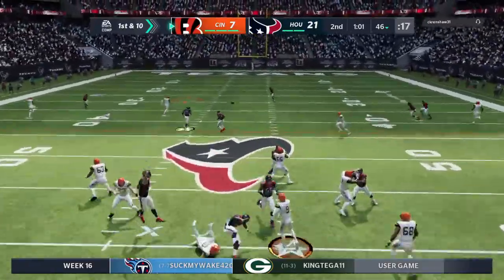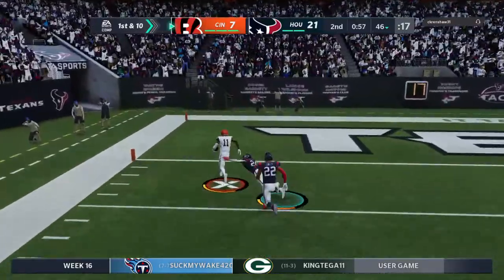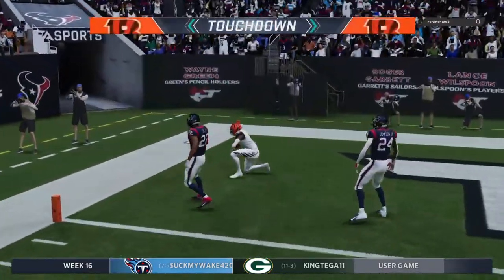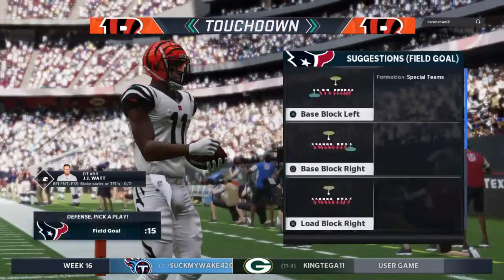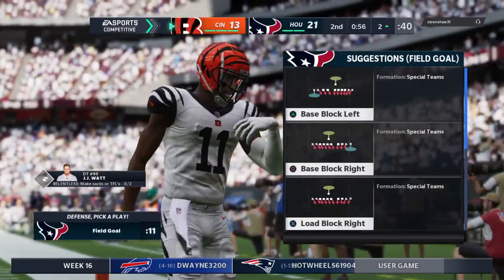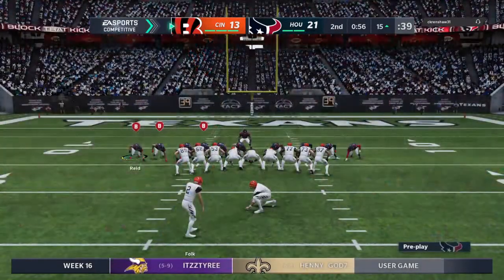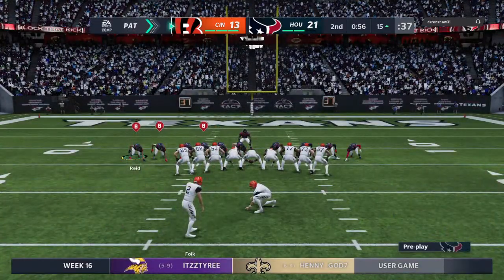Off the play fake, here's Burrow. Got a man open, it's Ross. And he'll take this into the end zone for a Bengal TD. John Ross with a lucky number 13 touchdowns now on the year. And the Bengals strike quickly here for 6 points.